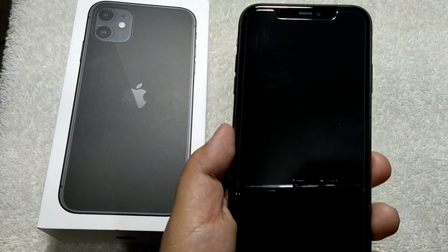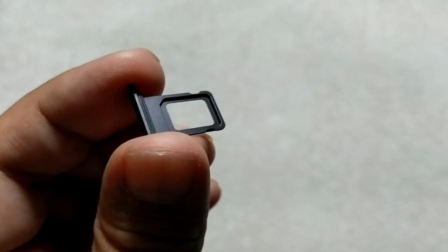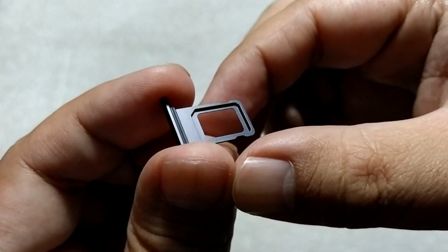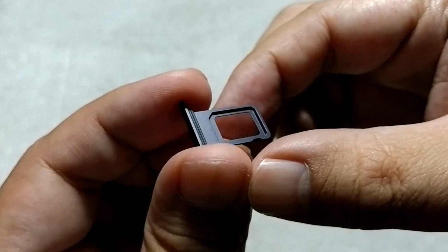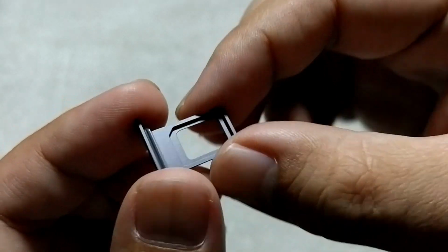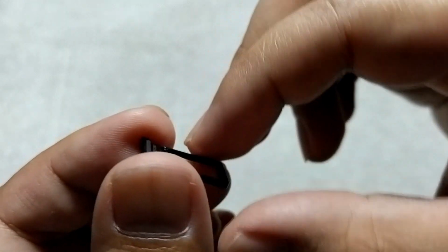So, ayun lang. And before I forget, this phone has a dual SIM capability. Since Hong Kong variant nga siya, so sa Hong Kong, China, at Macau, may dual SIM capability yung mga iPhone na meron sila. So, ayan siya. So, mapapansin nyo, meron siyang SIM slot sa ibabaw. Tsaka meron din siyang SIM slot sa ilalim. So, ayan siya.